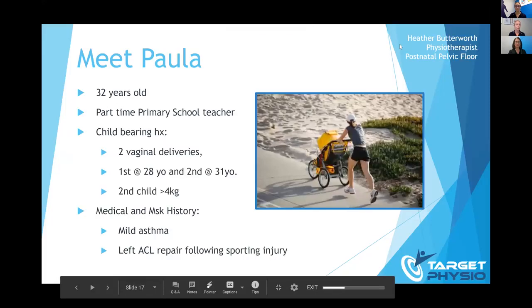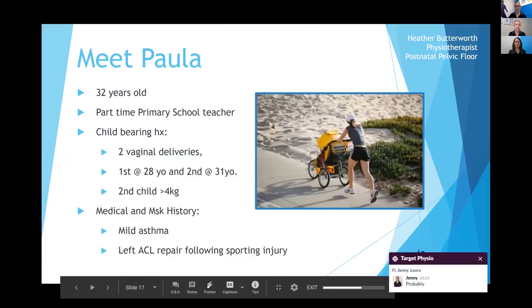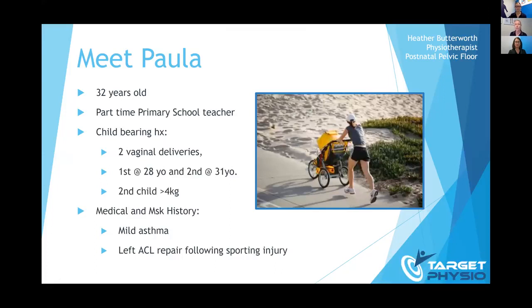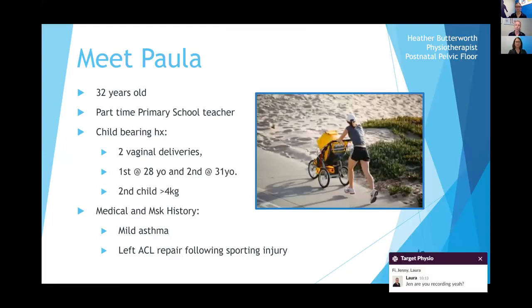Okay, so we're moving on to our next case, which is Paula. She is a 32-year-old female and she's a part-time primary school teacher. Her childbearing history is 2 vaginal deliveries, her first child when she was 28 years old and her second at 31. Her second child was greater than 4 kilos and that sometimes puts you at a little bit higher risk of having pelvic floor dysfunction, having a larger child.